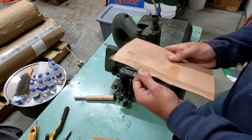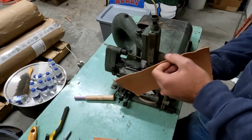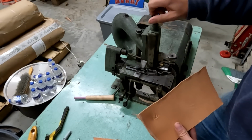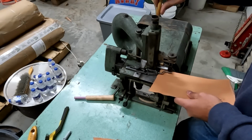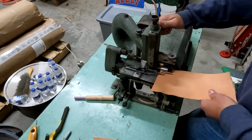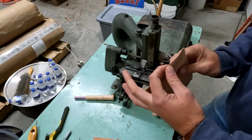And as you can see there, it just made a nice little tapered skive right there. And I can go down just a little bit further and get more of a feathered edge on there. And so there it's down to almost nothing.